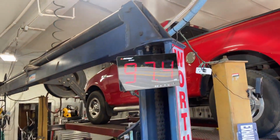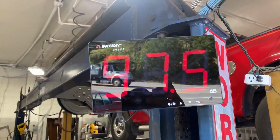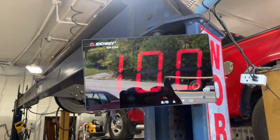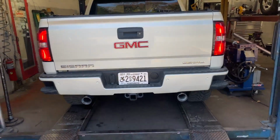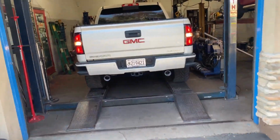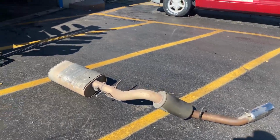Sound decibel, Super 44 Flowmaster. Go ahead. Again. Right at 100. Not too bad. Go ahead, back it up. This is the muffler that came off of it. Comes with a resonator. That's the whole system we took off.